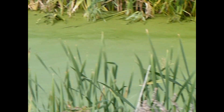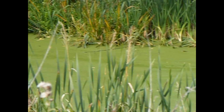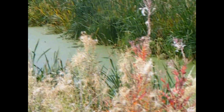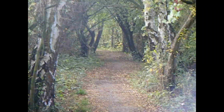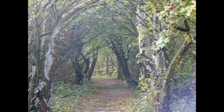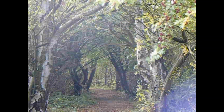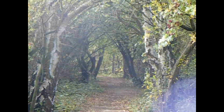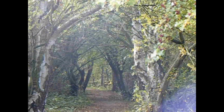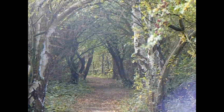You can see it's full of duckweed here at the moment, bulrush, and again you can see it's not been touched for years. Well, like yesterday's video, you can see this particular walkway is shrouded by trees growing over the top and causing a nice canopy for walking, and it does get very hot down this particular walk, so these are very welcome when you're walking.